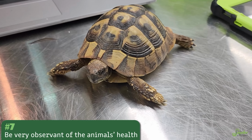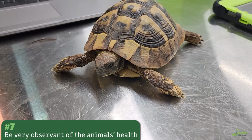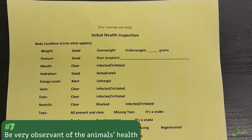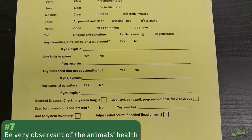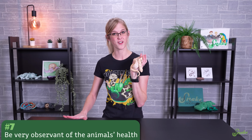Anyway, tip number 7 is to be very observant with animal health. This starts with a comprehensive health inspection as soon as a new animal is surrendered to your rescue. Doing a health inspection right away will help identify and diagnose health issues right off the bat so that a new surrender can get proper treatment as soon as it enters quarantine, and it can help prevent contagious diseases from spreading from a new surrender into your other animals that are already in quarantine. You don't want to make your healthy animals sick by bringing in a new surrender.